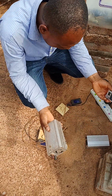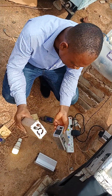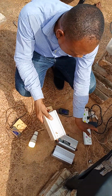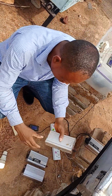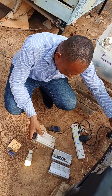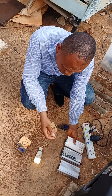Though these inverters are smaller units, you can also install a more powerful inverter. This is 1 kVA. So these are about 4 kVA inverters here, 4,000 watt inverter, all joined together. They're all working. If you want, I can test it for you. So we just connected one. You can connect all of them in series or in parallel in order to boost electricity.